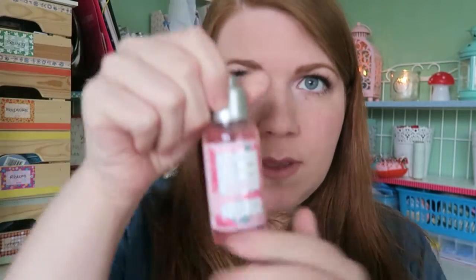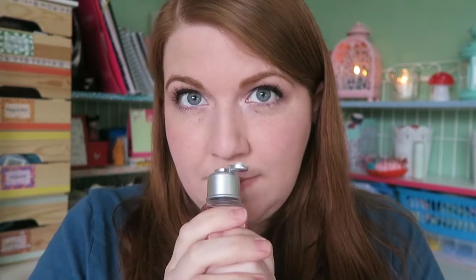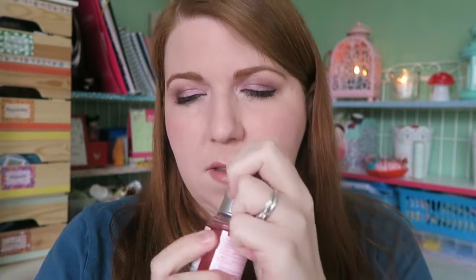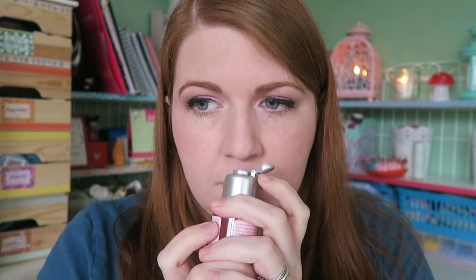Next thing is a L'Occitane product. It's actually a nice travel size, 75 mils, and I know I love the smell of that. Oh god, Pivoine Flora. If I'm not mistaken, I think Pivoine is peonies in French. Let me see. Yeah, peonies. I love this smell so much. Oh my god, it is so springy and floral, I could smell this all day.